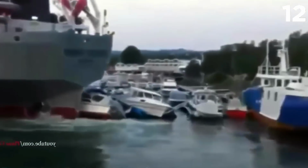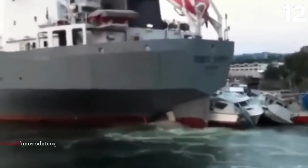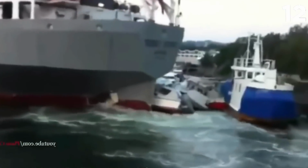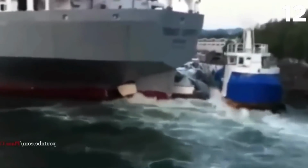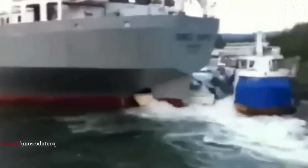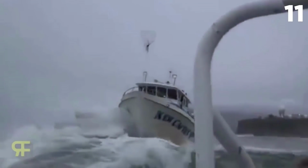Eventually, all of the smaller boats pile up near a mid-sized one and a seawall. Both the large vessel and all the smaller ones stop moving completely as water bubbles in the mess. This is a slow motion failure that seems impossible to undo. While it's hard to determine just how expensive the material damage was, no humans were hurt, so that's a bright side. Number 11. Thrown to the sea.